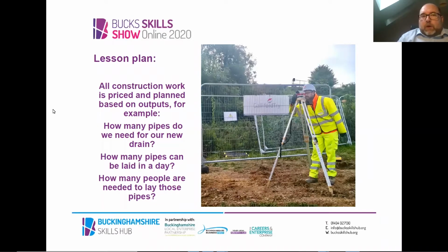All construction work is priced and planned based on outputs. So if we're building a new road or a new house, we have to put drainage in the ground. So how many pipes do we need for our new drain? We would count off the drawings, off the 3D model, the length of the pipe run, and we'd know how long the pipe is that we buy, and that will give us how many pieces of pipe.